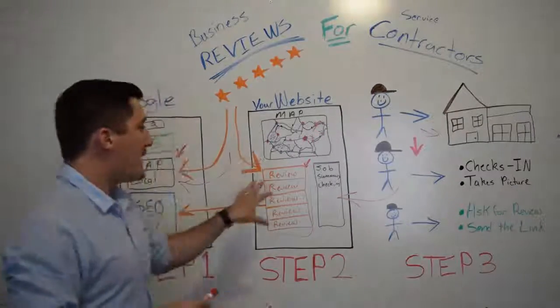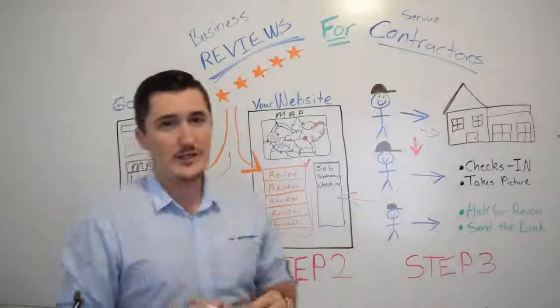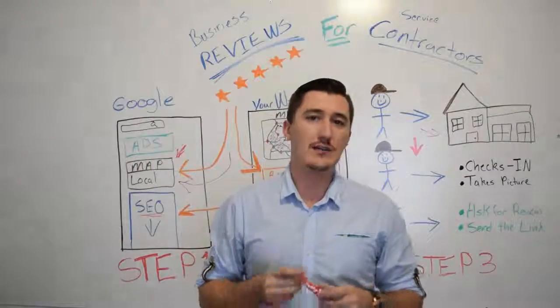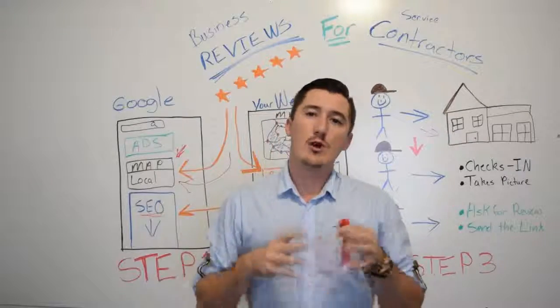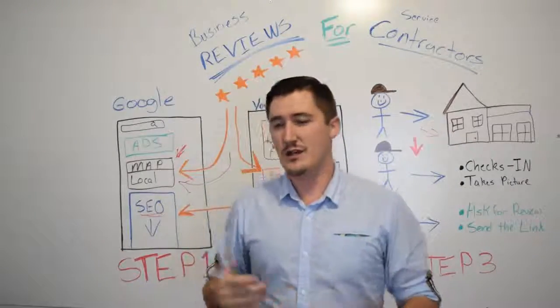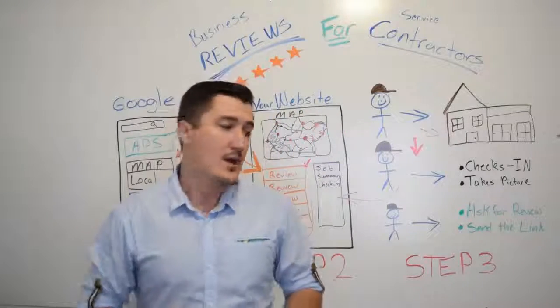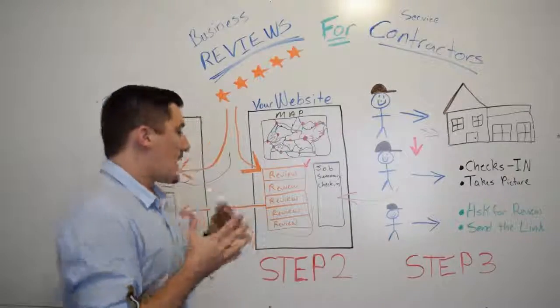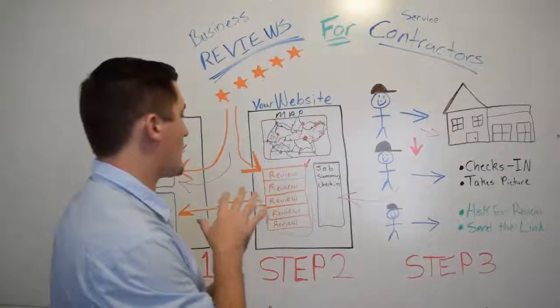And for the amount of benefits that it carries with it, it is absolutely something that you need to be doing if you are a home service contractor and you want to grow your business, or at least have a steadier stream of business when the time of year is slow, if you're in a seasonal area. So I hope this makes sense as far as the process on how to do it.